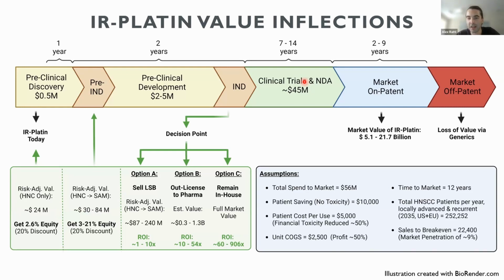And if we can reach market and deliver drug to patients with a cost of goods of about $2,500 and sell it at $5,000 and still save patients $10,000 by avoiding side effects, we should only need to penetrate 9% of the head and neck cancer market in order to break even on all of our research expenses. And so this is really just our financials, and we're going to have to decide when we reach human trials, do we want to sell or out-license or continue developing all the way through human trials? I think we can go all the way to human trials or through human trials.